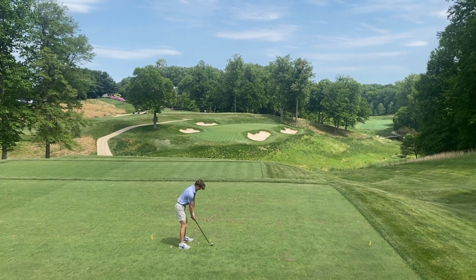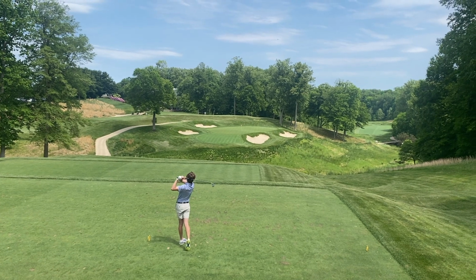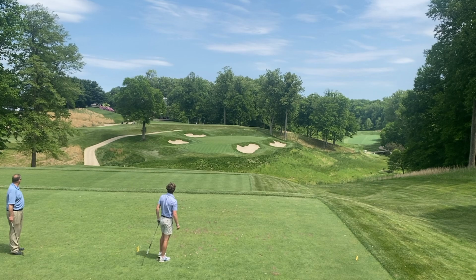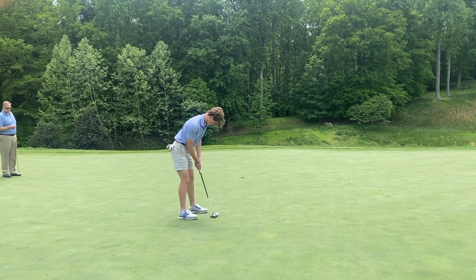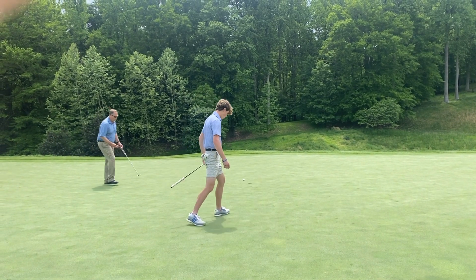It's about like a 155 shot, but it's way downhill, so I took a 9-iron. Beautiful high draw. One of my best shots of the day, and you'll see here in the next clip, stuck it to just about 10 feet. So yeah, here's where that tee shot ended up at. Looking for the birdie. Oh, just missed it low.